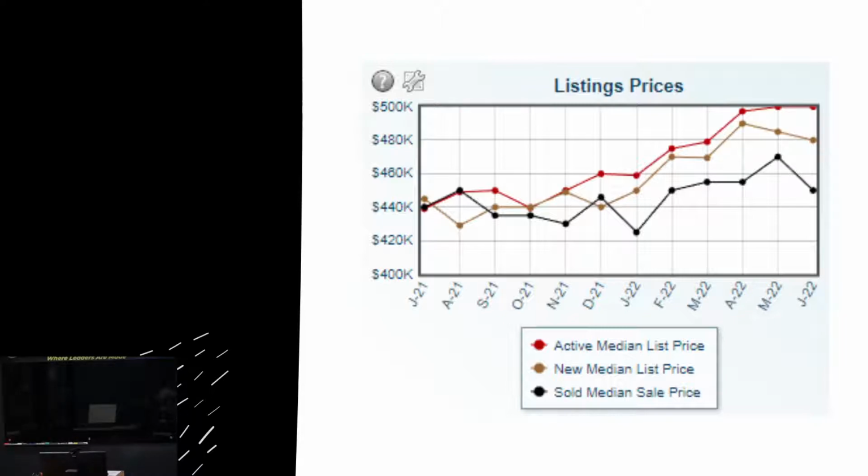It does to me too. Okay, so your new median list price has actually come down over this last month for one of the first times in a while, right? And then our sold median sell price took a big little jump down to right around 450-ish.